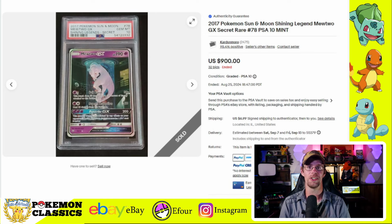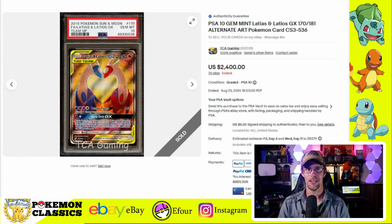Now, one of my favorite looking artworks out of all of the modern era, I should say, is the Test Tube Mewtwo GX. This one sold in a PSA 10 for $900. Another one that I think has some personality to it is the Latias and Latios GX, and this one in a PSA 10 sold for $2,400. This one sold from TCA Gaming. Shout out to Rusty, great person, great seller.